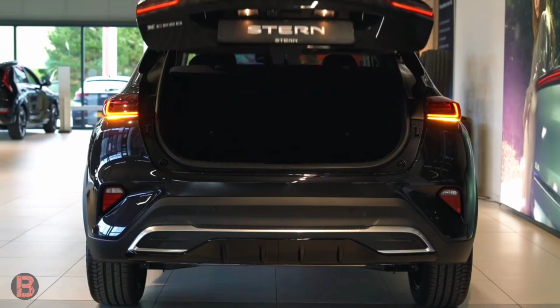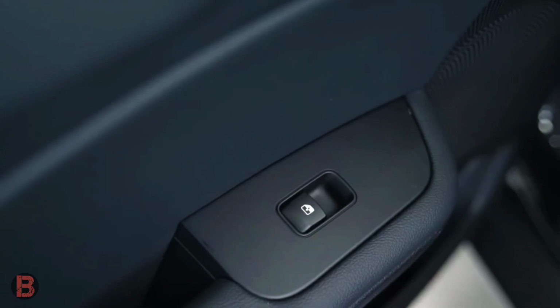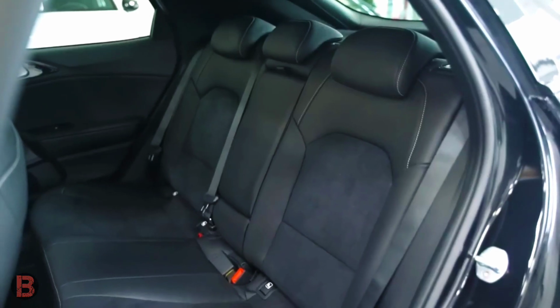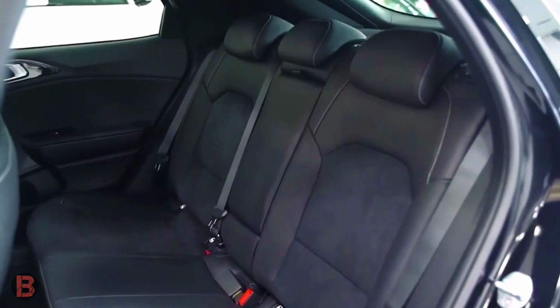The new model uses sleek, machined 18-inch alloy wheels to provide athletic appeal, while body-colored sills, glossy black roof rails and mirrors further enhance its active and dynamic appearance.